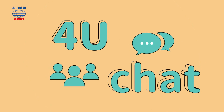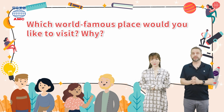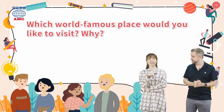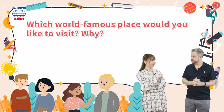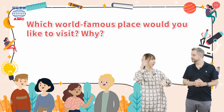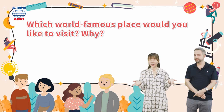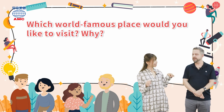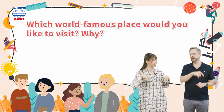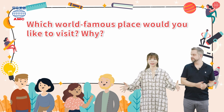So our question today is, which world-famous place would you like to visit and why? I've seen this picture of the Pink Lake in Australia the other day, and I really want to go. It's really beautiful to see it from above. And there's plenty of helicopter services available. So maybe there. Have you heard of it? The Pink Lake? No. It's on an island. You don't really get close to it, but you can see it from above. Oh, you kind of fly around it. And then you can take pictures of the view. All right. Sounds pretty good. Yeah, it's all pink. It's so cool.